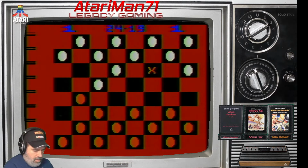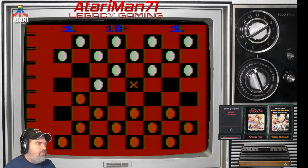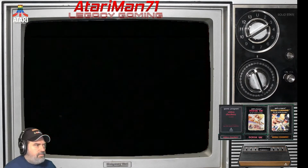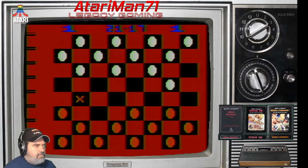Okay, so this game automatically starts. So he's showing me his move. Wait, it moved my piece. Okay, so I move first. So when it's an X, you're not controlling a piece. When the piece flashes, you're controlling it. Okay, so he's making a move.